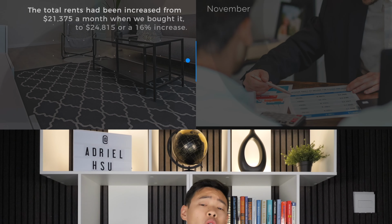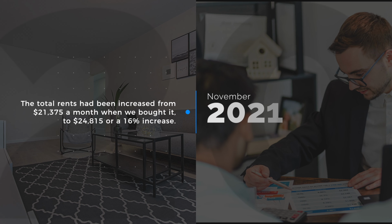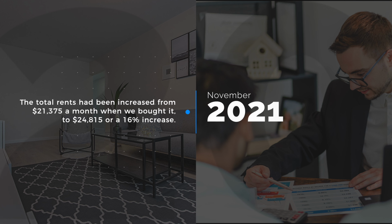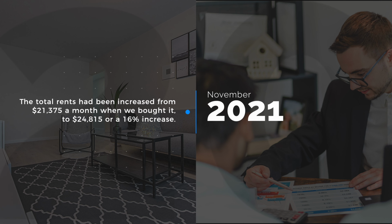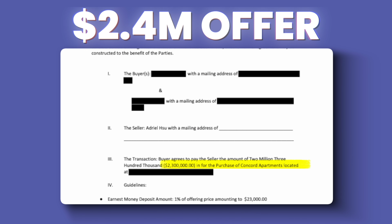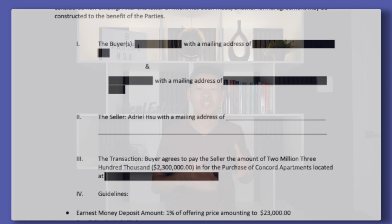By November of 2021, about a year and a half later, we were able to increase the rents from $21,375 a month to $24,815 a month, or about a 16% increase. I marketed the property on Facebook just to see if there were any interested buyers, just to see how the market was, because the market was very hot at the time. I ended up getting a buyer that offered $2.4 million for the property. That's $1 million more than what I paid for it in just a year and a half.